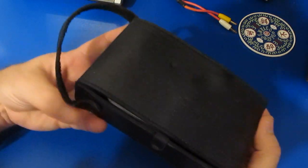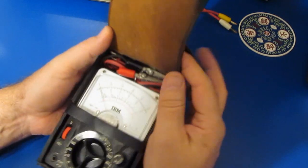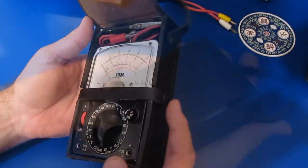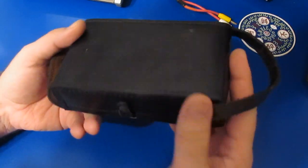Hello again and welcome. My wife's brother found this meter in a house that they were getting ready to demolish. This is made by a company called TMK. You can see the case is in pretty good shape. It's all made out of leather.